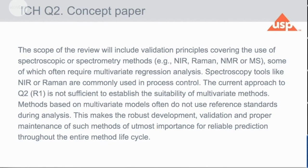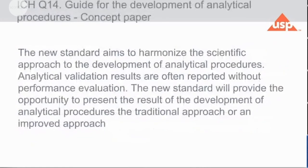And please let's move to the next slide. And Q14, which is the guidance that concerns method development. As you can see, the difference between Q2, Q14, and 1220 is that 1220 is probably more general in terms of describing the life cycle from the beginning to the end, while Q2 speaks on validation and Q14 speaks on method development.